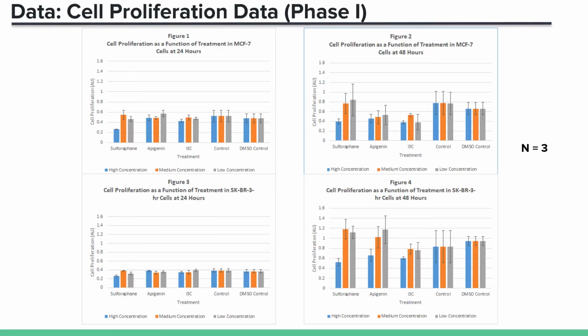This is the data that was collected from the first experiment. As you can see here, on all of the y-axes are the cell proliferation numbers, and on the x-axis are the different treatments. The blue lines represent the highest concentration, the orange lines represent the medium concentration, and the gray lines represent the low concentration. Figures 1 and 2 represent the two time points, the 24 hours and the 48-hour time point, in the MCF7 cell line, while figures 3 and 4 represent these two time points in the SKBR3HR cell line.